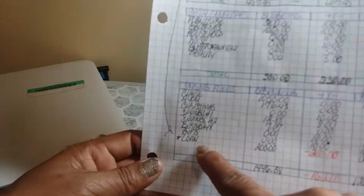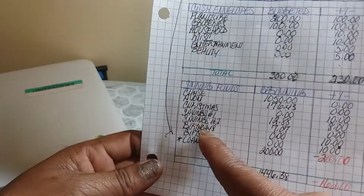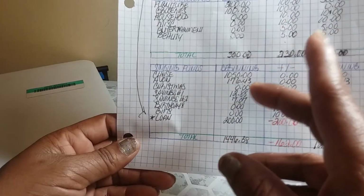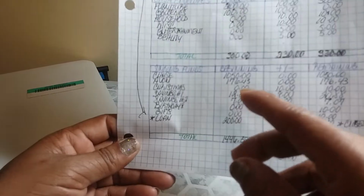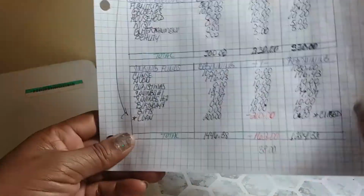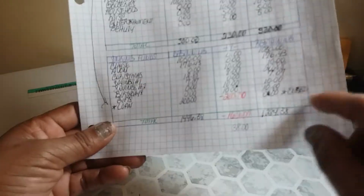And then here's that loan. Even though I have it written down there, it's considered a sinking fund. It started off at $500. This is the third pay. I paid it off in 3 pays. I paid $200 on that, and it is now closed.